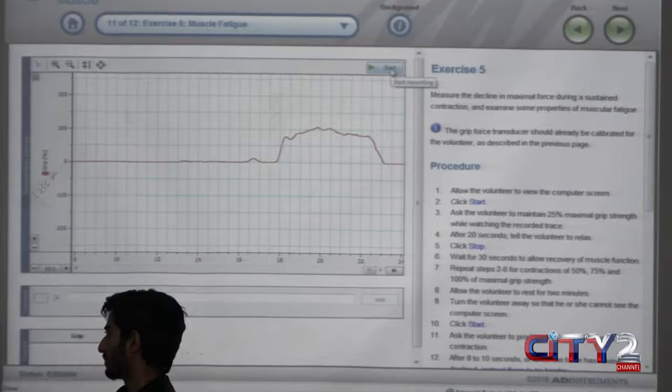We are here to attend the workshop on the Power Lab. It's a very recent and advanced module for research purposes in the field of medicine and physiology. And we are here especially for the neurophysiology session. This Power Lab is actually a software and hardware component, and you can record the research data here, present it, manipulate it, and then use it for your research purposes.